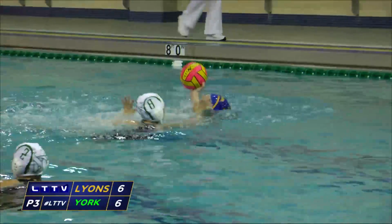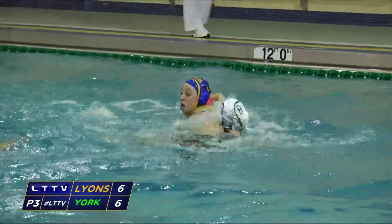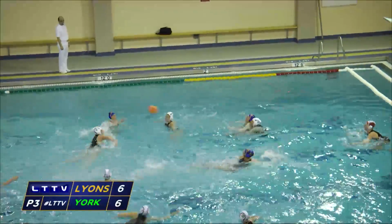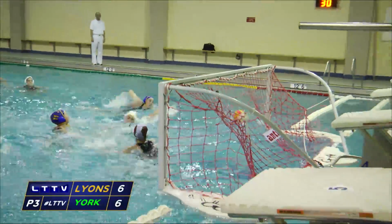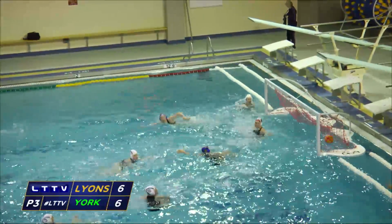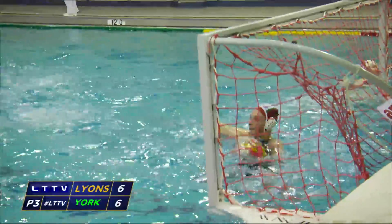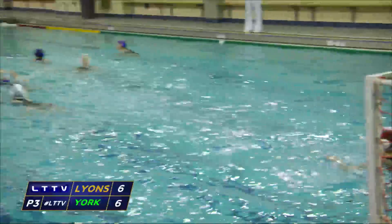Deep pass, number 3. Now LT has it moving in. Quick shot, turning around. Shot, oh, just off the post. Nearly bounced right back into the goal. And the go-ahead goal. LT now leads 7-6. 1 minute, 39 seconds left.